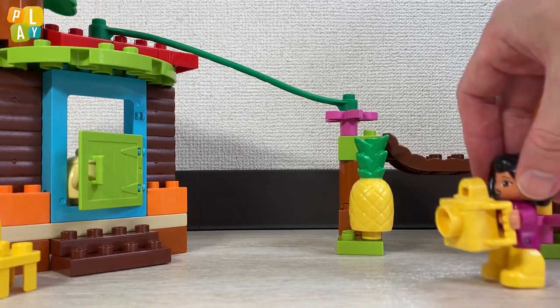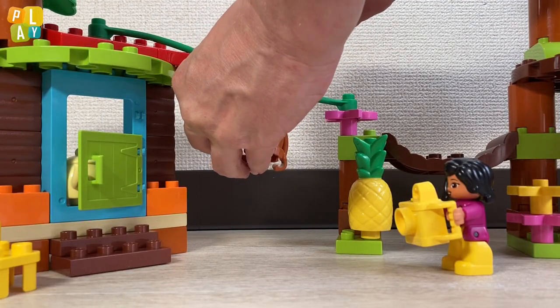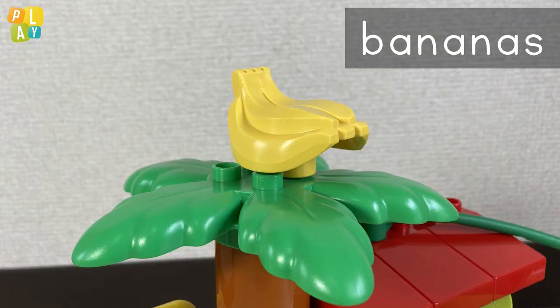Hanging from the top of the roof is a vine. Oh look, here's a monkey. Monkeys love to swing on vines. I think I know what monkey would like. That's right, some bananas.